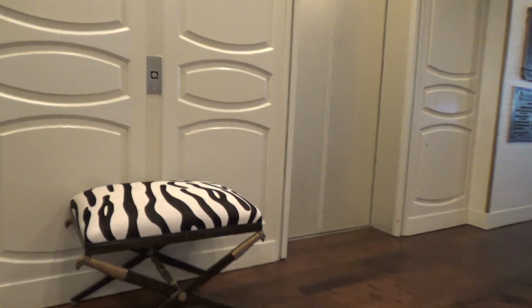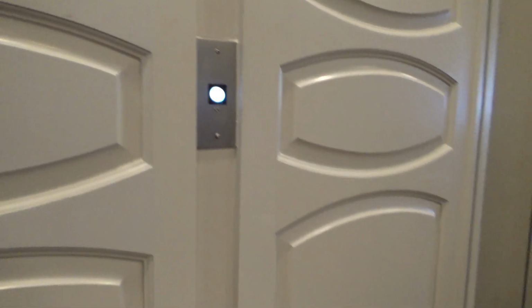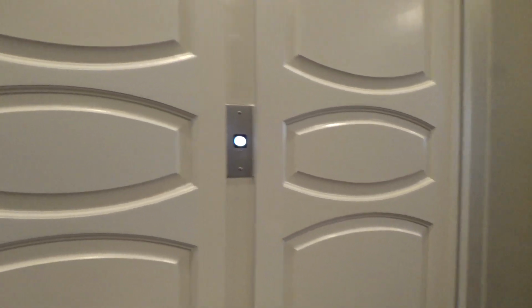Oh wow, they have the original compounds up here. Look at that. It's really hard to reach. There we go. And now we lost the elevator. That looks like U.S. look-alike lanterns.